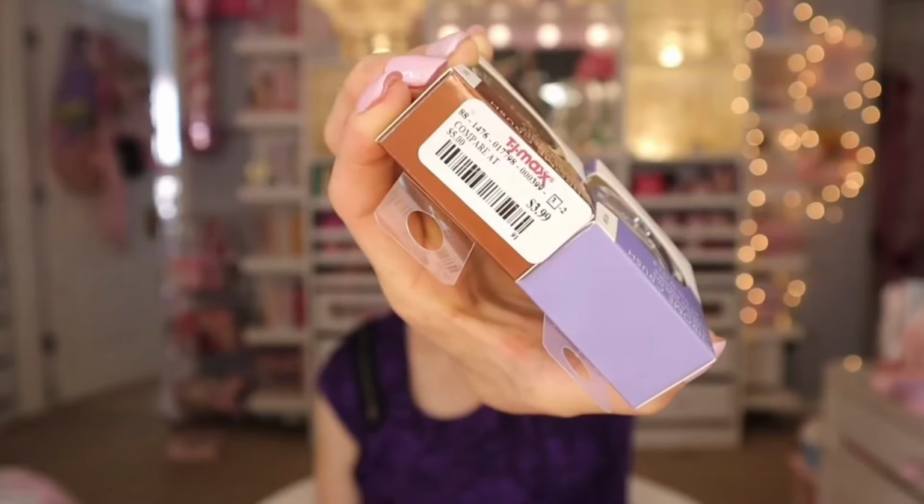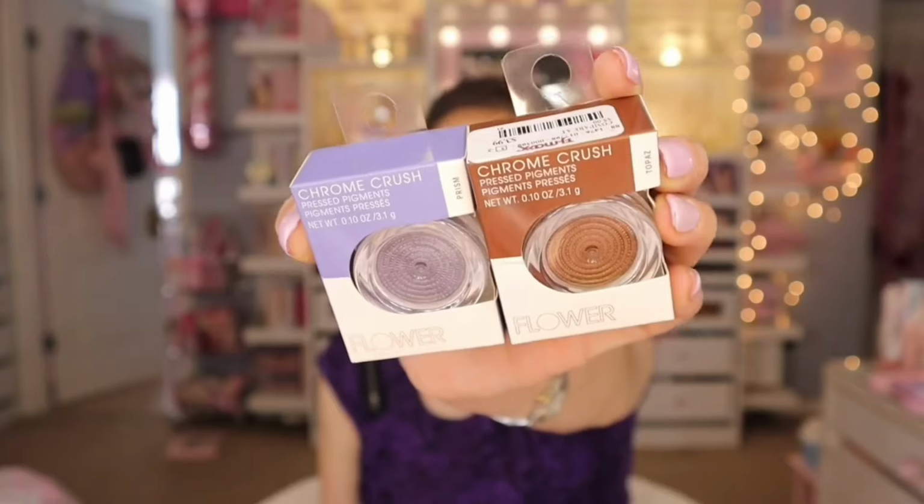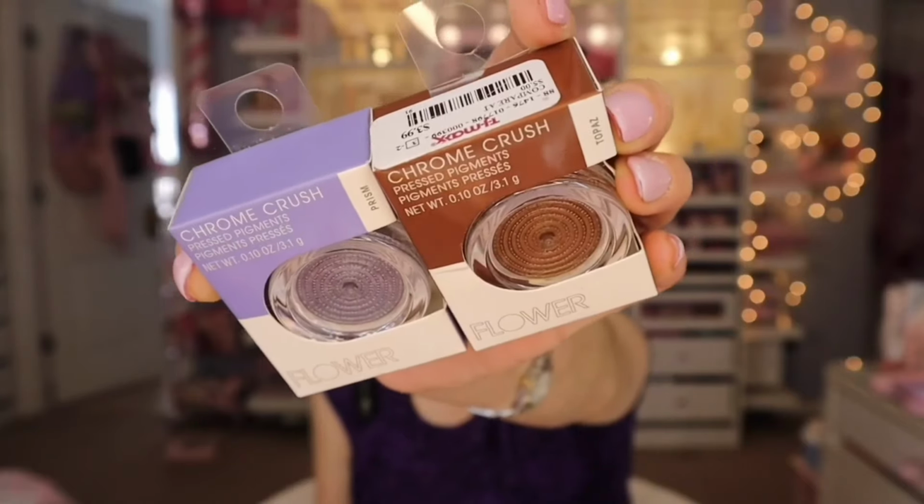Then I picked up some Flower Beauty, and I was so excited because I've never tried these Chrome Crush eyeshadow or pressed pigments. These ones are $3.99. And I did get the shades Topaz and Prism. Pretty, right? Let's swatch these. We're almost done, by the way.